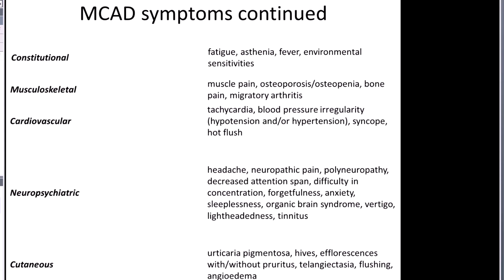So neuropsychiatric: headaches, polyneuropathy, decreased attention span, which is the brain fog part, difficulty concentrating and forgetfulness, anxiety, sleeplessness, organic brain syndrome, vertigo, lightheadedness, and tinnitus. So if anyone knows a fibromyalgia patient, they'll tell you, I have such brain fog today, I can't remember what you're saying, please write it down.